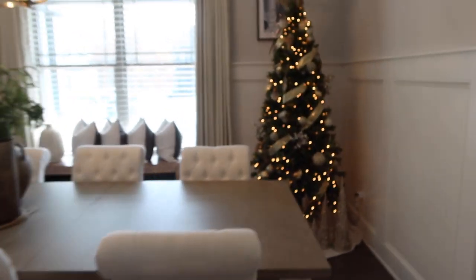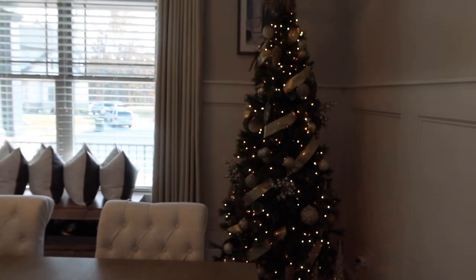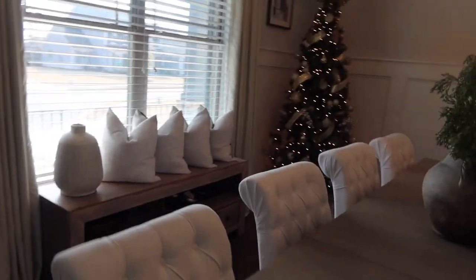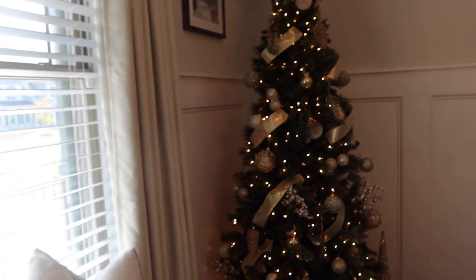So I did a little morning montage, whatever you want to call it. I added these ribbons to the tree, so y'all already saw this in a previous clip. I think my tree is leaning. I decided to add these because I felt like it was a little bit empty, and I just uploaded a reel for anybody who cares. I just wanted to keep it gold.